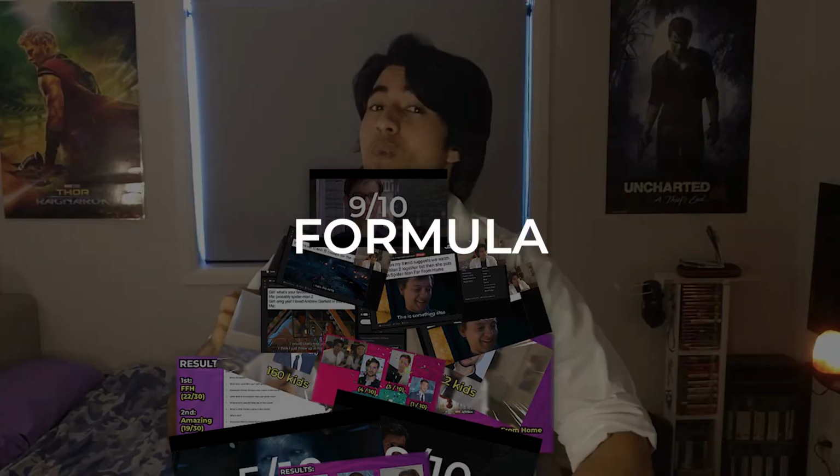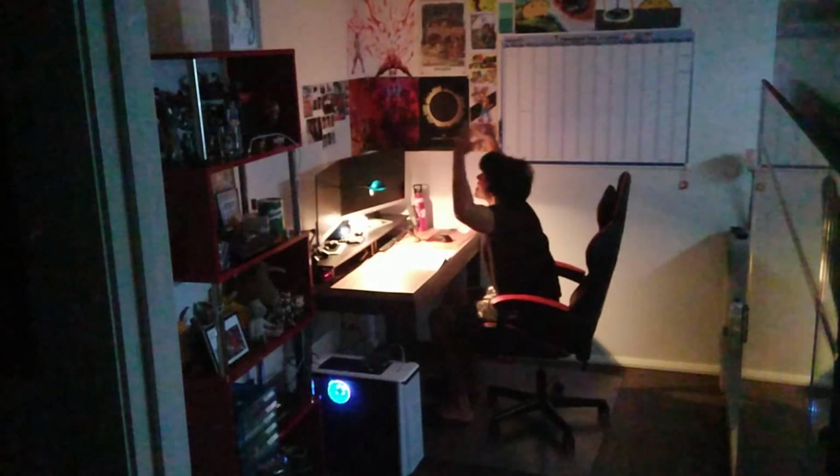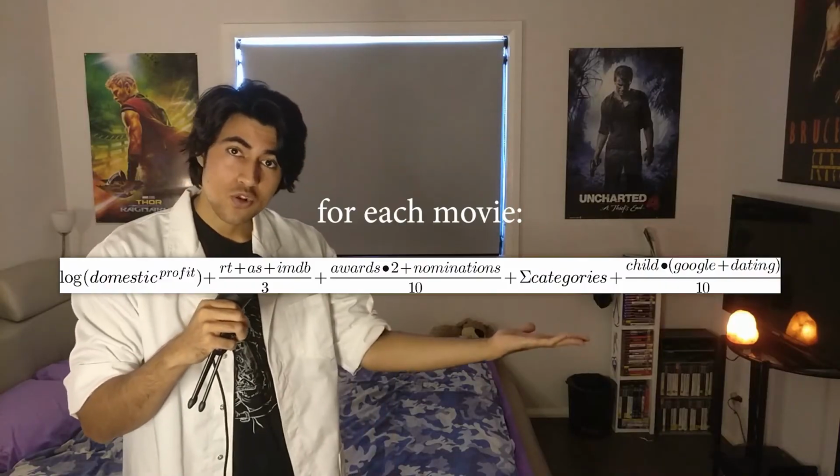We now have all the ingredients for our messed up spider soup. But tell me, what good is ingredients without a recipe? Some sort of formula, perhaps? Oh my. Well, doing a little bit more math, I came up with this monstrosity of an equation.